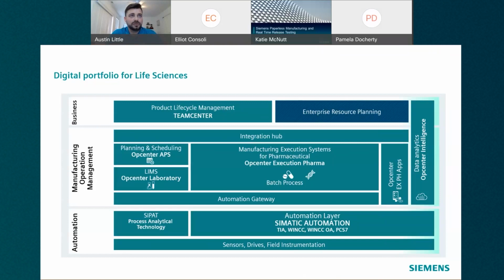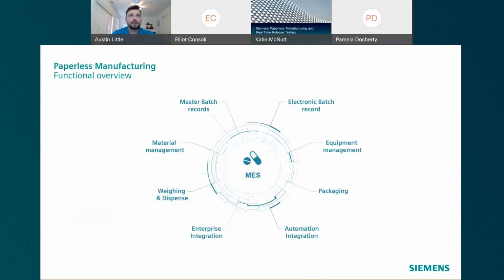Later on, Pam will discuss the topic of RTRT, which will comprise mostly of our PAT, or process analytical technology. So I won't go into too much detail on that, but she will. And next, we will go into a little bit more detail on the MES platform here, Ops Center Execution Pharma.